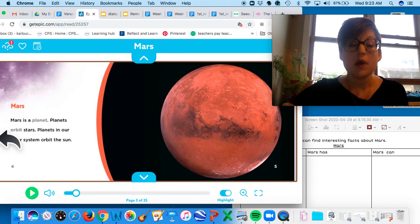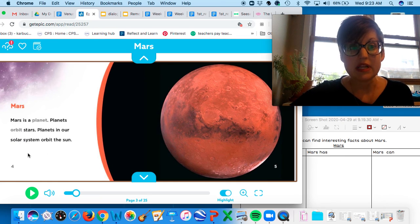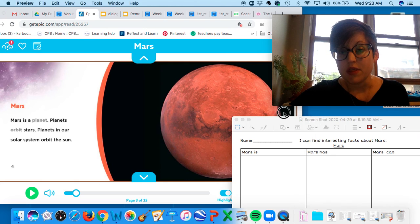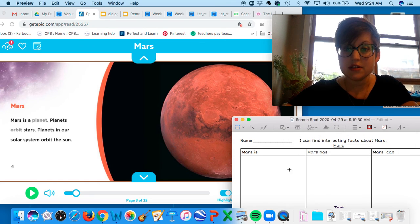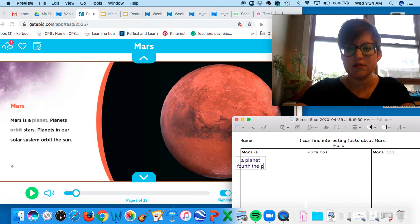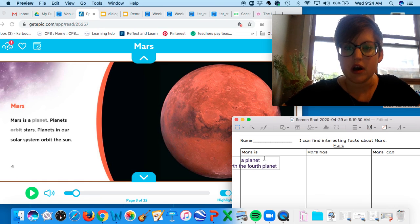All right, Mars is a planet. Planets orbit stars. Planets in our solar system orbit the sun. Now, one thing that I could go ahead and mark on here then is that Mars is a planet. So we'll go ahead and pull up our text here. We can say Mars is a planet. And we also know, show me on your fingers which number planet it is. Good, it's our fourth planet. Awesome, first grade. All right, let's keep going.